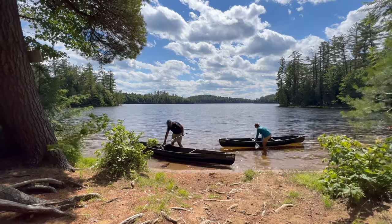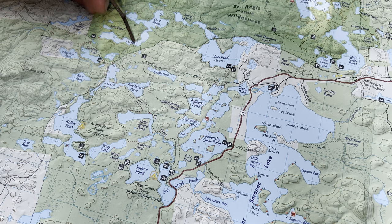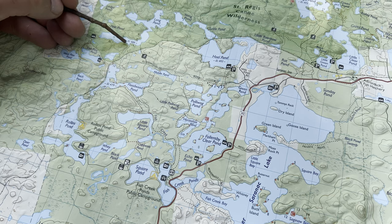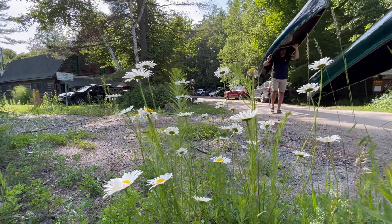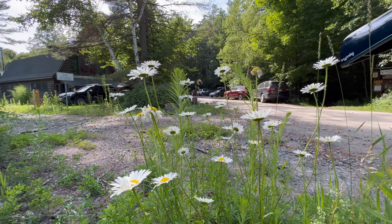Once you're in Long Pond, you're going to follow this route. Right here, this carry's kind of hard to see, so keep your eyes peeled. This carry's a long one. It's 0.8 miles and it'll take you to Floodwood. Before you get to the pond, the St. Regis Outfitters has an outpost there where you can get refreshments, which is pretty nice.